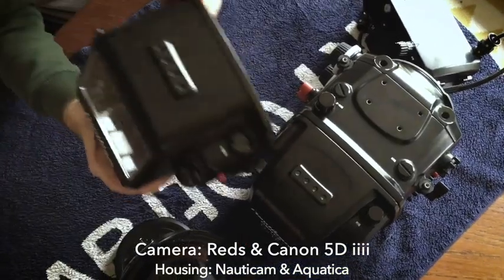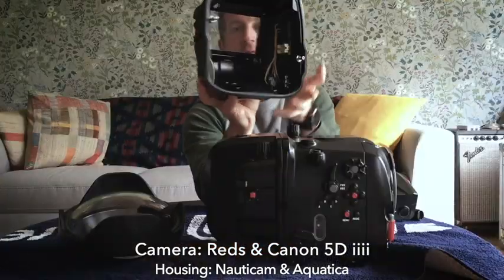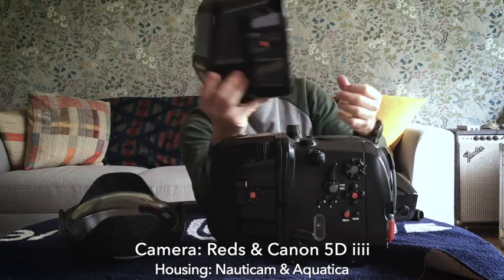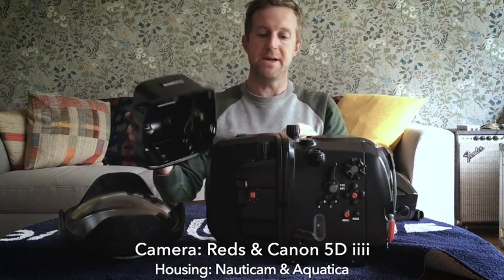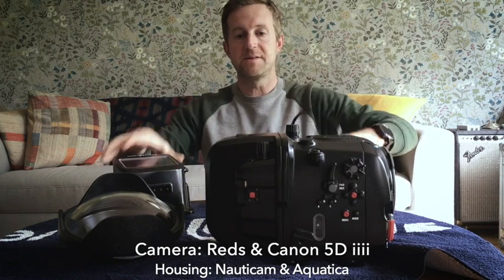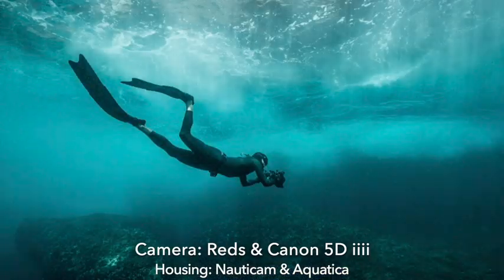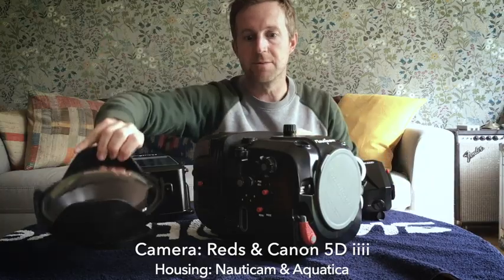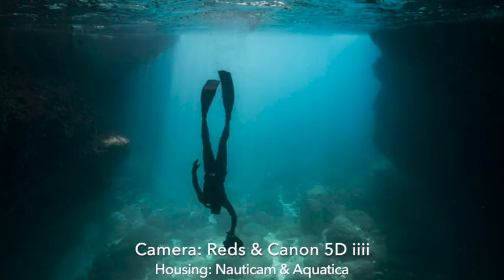I've also got this back for the housing, and this has got a glass port here, so you can put the RED small monitor in there, which means that you can do away with this. And if you're freediving and holding your breath and you want a really small housing, it's basically just that with that small port on, so it's really easy to push through the water.